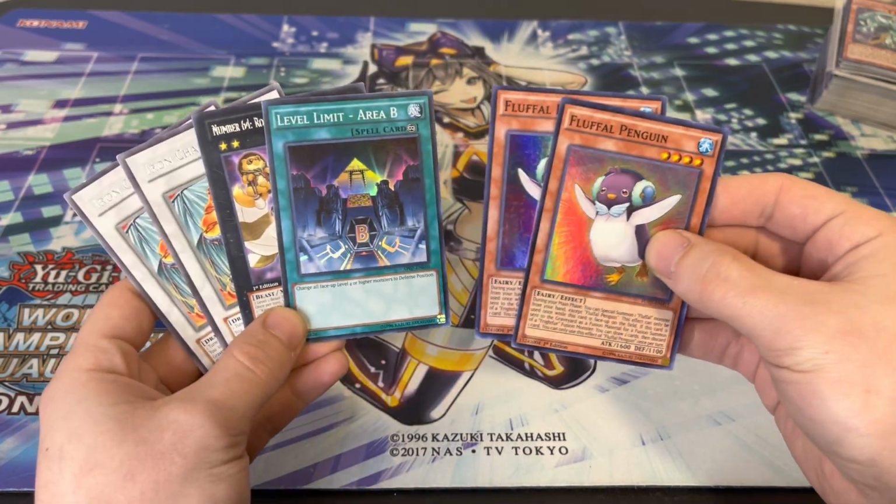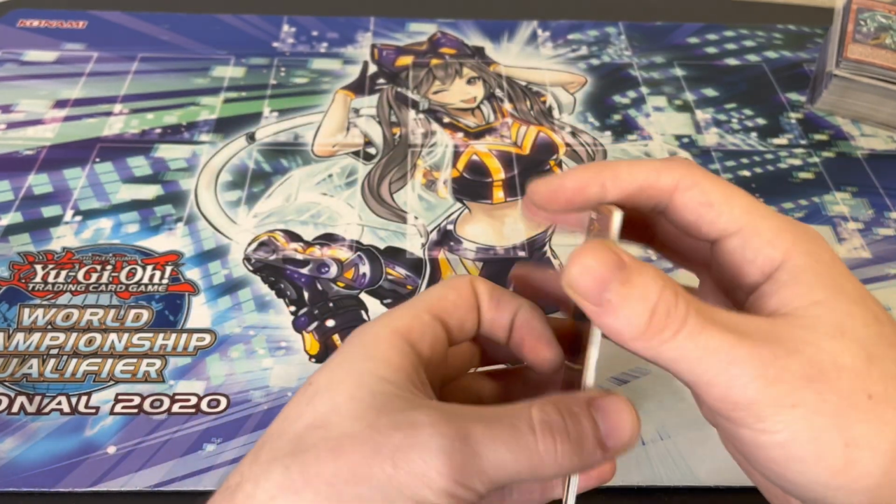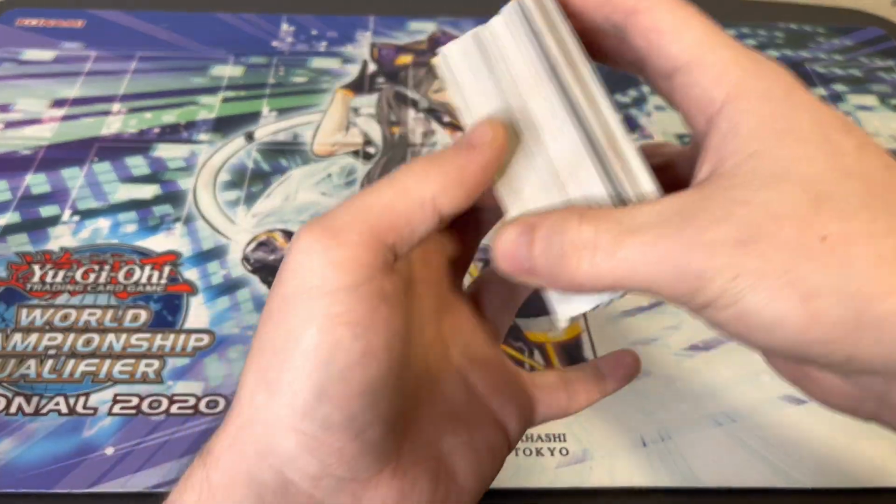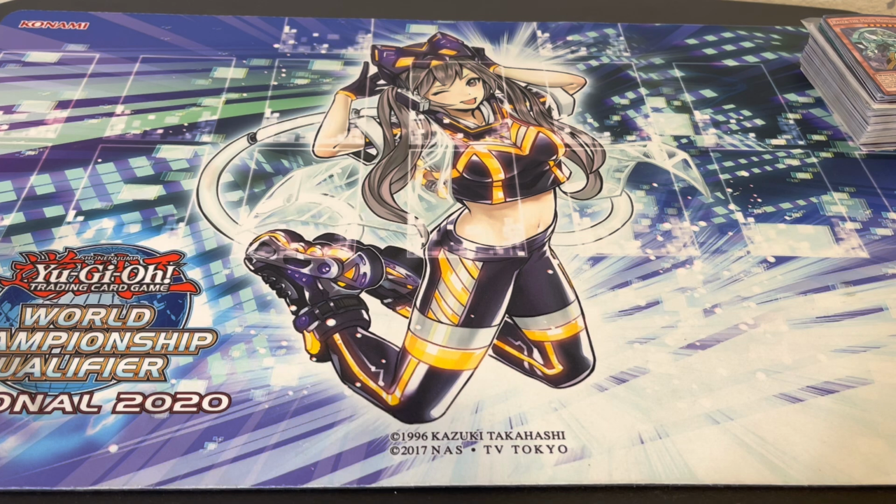Level limits. Surprised I didn't have more Fluffle Penguins. I think I actually sold those when they hit like $2 or $3. So I didn't have too many of those. And then we get into the $5 pile.